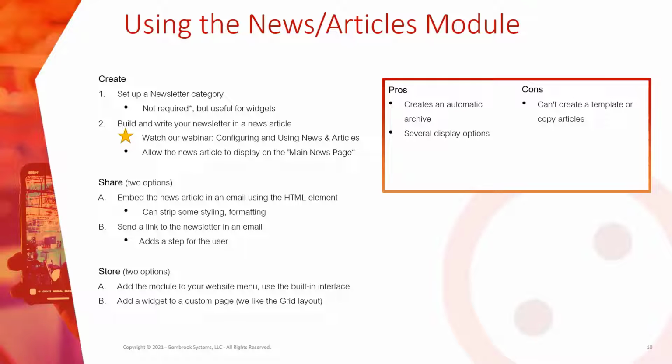but also keep in mind that this is one of those situations. And of course, all of these situations are ones in which you want to send yourself a test of the email that you're sending out, especially if you are embedding a news article that you're creating. Even with templates, every time you make a template change, you want to make sure that you're sending yourself a test so that it displays the way you intend it to display.